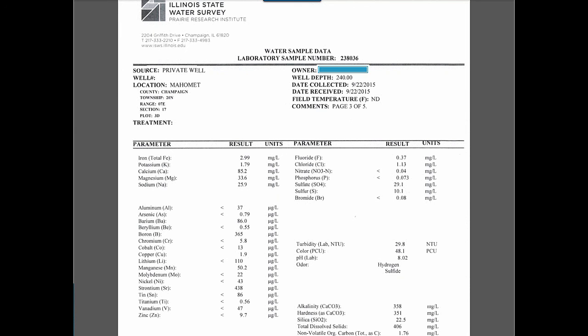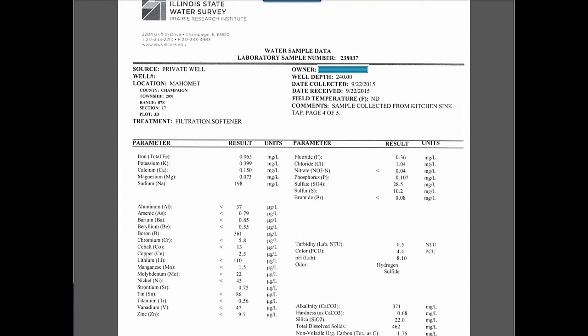The hardness is at 351. It's fairly hard water. It's groundwater from a well that's 200 and some odd feet deep. And this is the raw water sample from an outside spigot, so this is representative of the groundwater that's coming out of the well. Then this person has a filter and a softener, and so you can see what that did. Going down to the bottom right side, the hardness has dropped from 351 to 0.68. So the softener is working like it's supposed to, right?